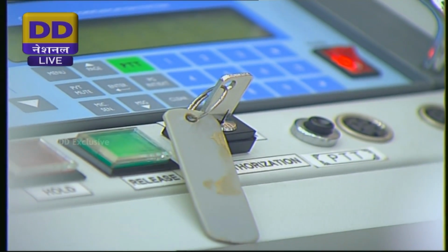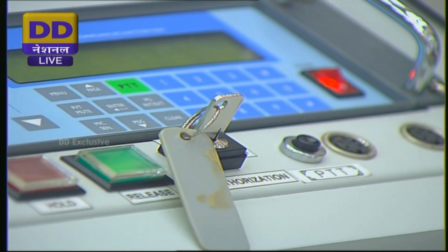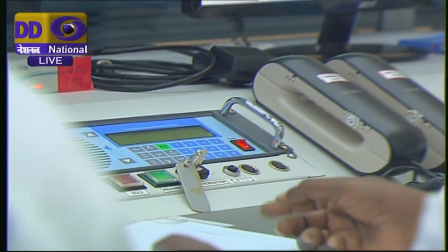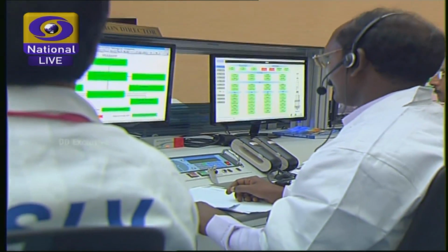All stations, MD's authorization given for launch operation sequence to VAD. That is event number 520 completed. So just at T minus 19 minutes, the mission director has authorized the vehicle director. Roger. Mark by 18 minutes.